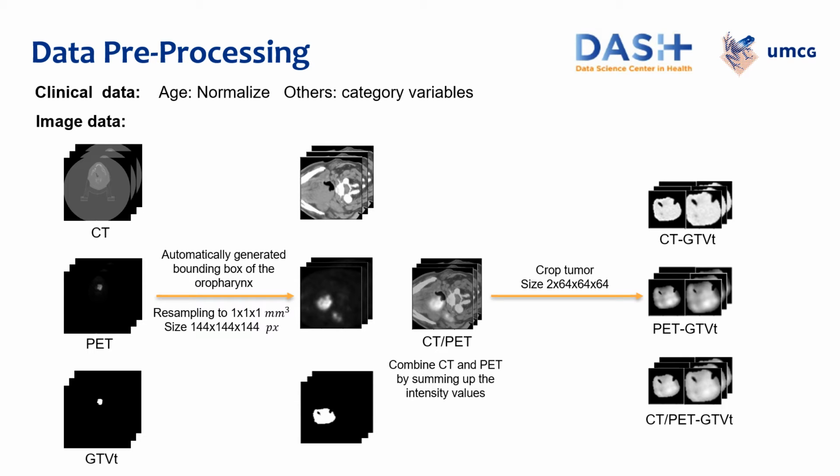To use image features from CT, PET, and GTVT, we also need to do pre-processing for them. Firstly, automatically generated bounding boxes provided by the challenge are applied to crop 3 cubes around the oropharyngeal cavity from CT, PET, and GTVT of each patient. Then each cube image is resampled to 1 cubic millimeter isotropic resolution with a size of 144 pixels. Secondly, CT and PET images are normalized and then combined to obtain a combined CT-PET image by summing up their intensity values. Finally, we crop the tumor images by multiplying GTVT with CT, PET, or combined CT-PET, and then crop the multiplied images by the size of 2, 6, 4, 6, 4, 6, 4.